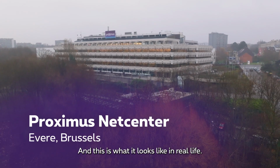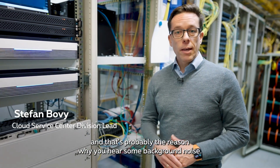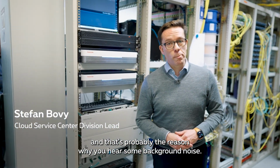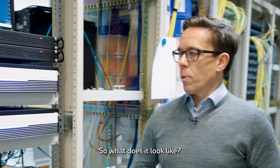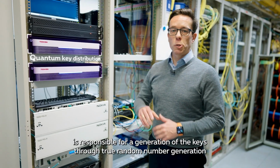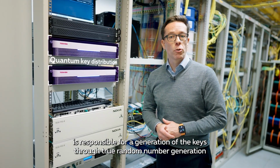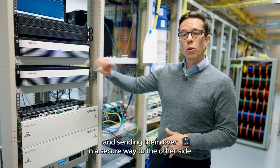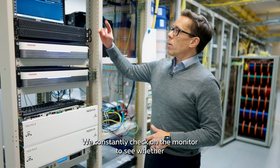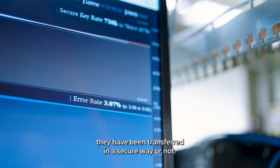And this is what it looks like in real life. So today we are at the Proximus lab, and that's probably the reason why you hear some background noise. So what does it look like? We first have a pair of devices, and this first pair of devices is responsible for generation of the keys through true random number generation and sending them over in a secure way to the other side. We constantly check on the monitor to see whether they have been transferred in a secure way or not.